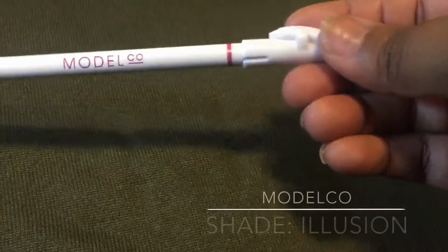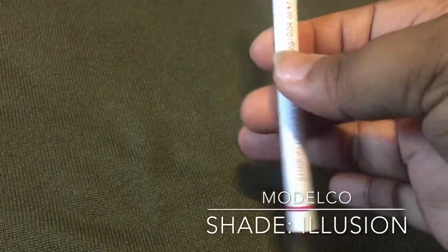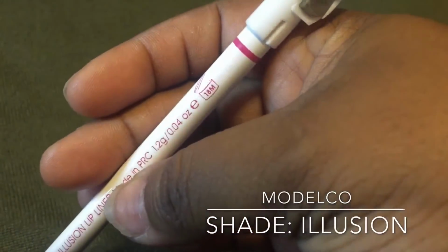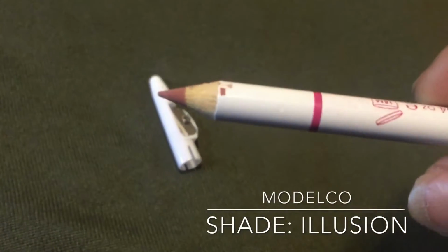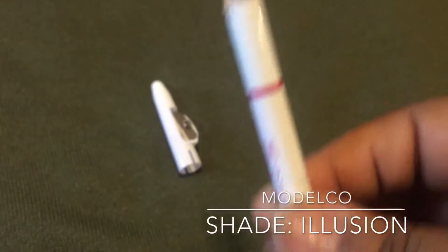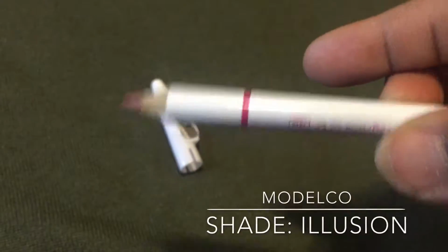Okay, guys. So, first up, we have the ModelCo Lip Liner in the color Illusion, I believe. Yes, Illusion. Please disregard my nails. They look crazy. But this is a mauve pink color. Probably wouldn't use it as a liner because it's too light. But isn't it super cute, guys, how the cap has a sharpener on it? I've never seen that on any lip pencil product before. So I'm hyped to try that out. And yeah, there's that.